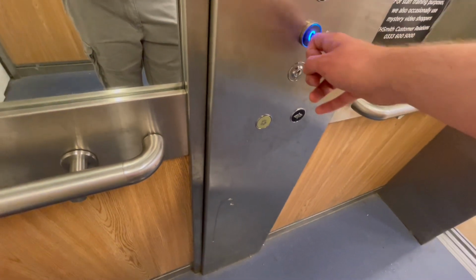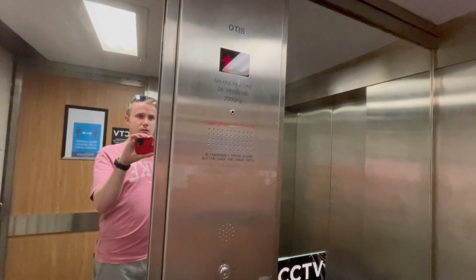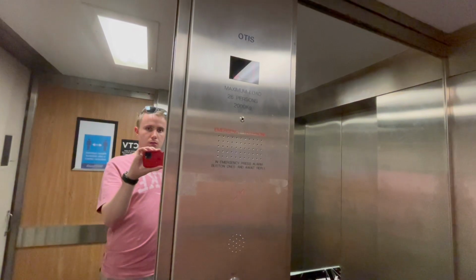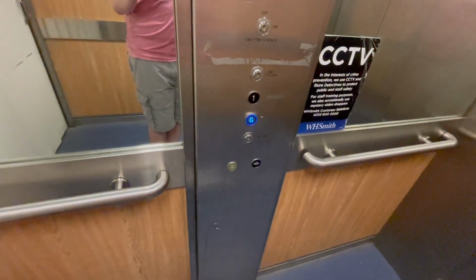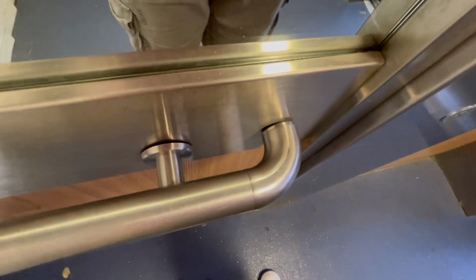Lift going up. Going up? What, this lift's going up? Doors closing. What, this lift's going up? Oh my gosh. Going up. Second floor. Doors opening. Oh, hello, you're going down.